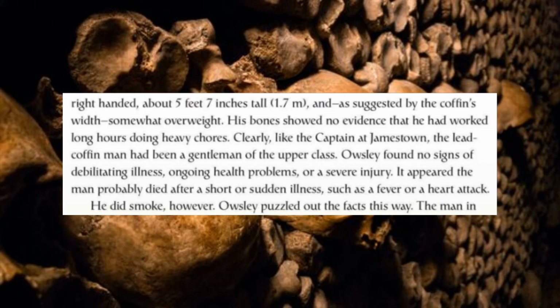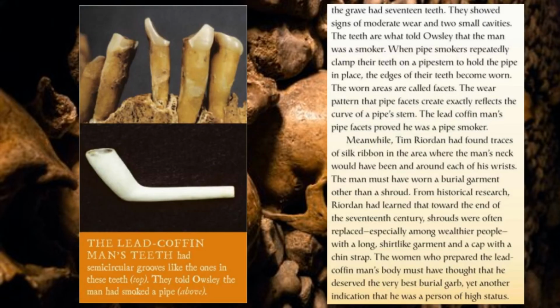His bones showed no evidence that he had worked long hours doing heavy chores. Clearly, like the captain at Jamestown, the lead coffin man had been a gentleman of the upper class. Oasley found no signs of debilitating illness, ongoing health problems, or a severe injury. It appeared the man had died after a short or sudden illness, such as a fever or a heart attack. He did smoke, however.